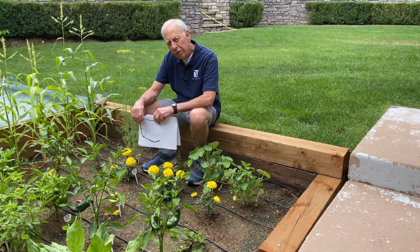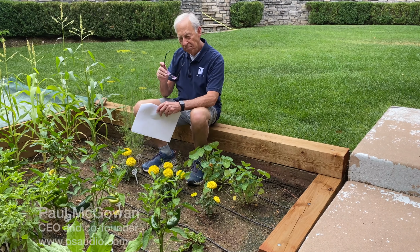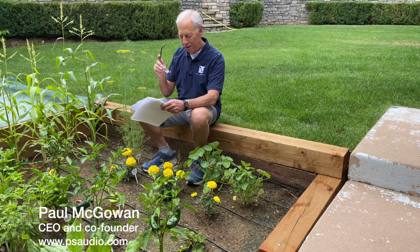Are two woofers better than one? Two of anything's better than one.